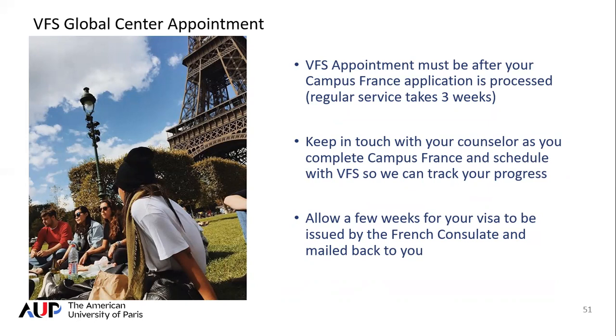When you attend a VFS appointment, you'll turn in your passport and visa paperwork, which will be sent to the French consulate in Washington, D.C. for your visa to be issued, attached to your passport, and then mailed back to you. So this process can take a few weeks. So keep that in mind as you plan ahead.